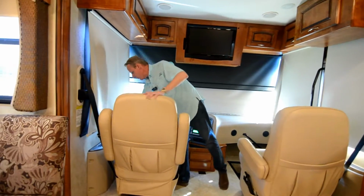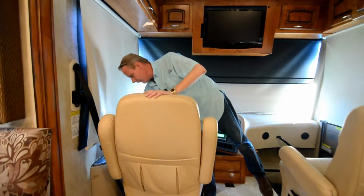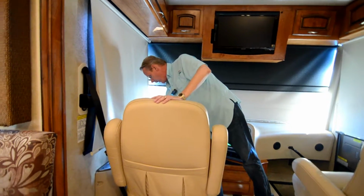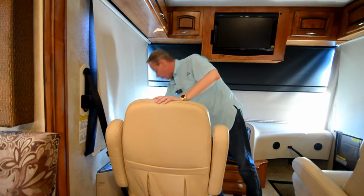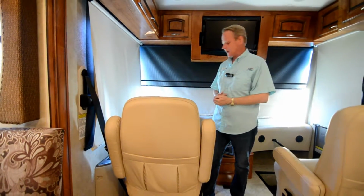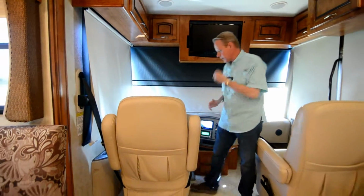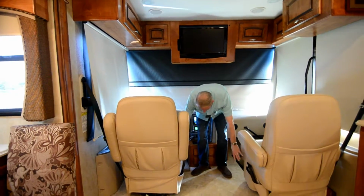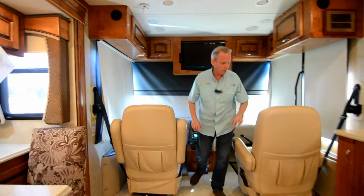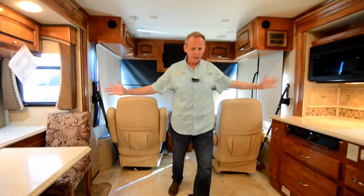If I come over to here, we have LCI electronic leveling over here, full auto level. It was with jacks. We also have our normal set of controls you'd have on just about any diesel pusher. I won't get into too much detail on that right now. We have multi-way power seats here on both sides, so it's all power. Now, here's where it gets a little bit unique.